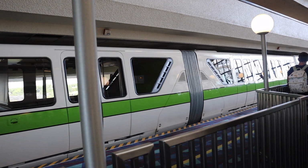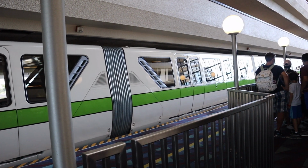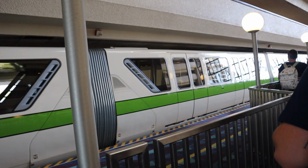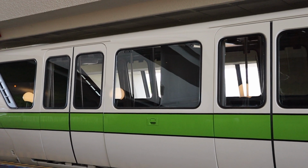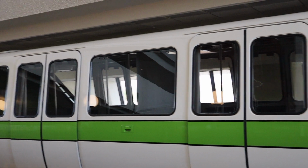Perks at staying at the Contemporary. And if you could see, the windows are tinted, but they have dividers in there dividing the parties to social distance while on the monorail.